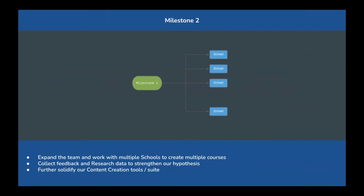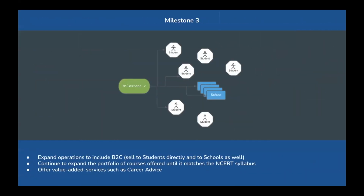The next milestone would be to expand. It's just building on the previous milestone: work with multiple schools, multiple teams, create a lot of courses, build out the entire portfolio, and also collect feedback and research data to make sure that our hypotheses are correct and that we are further making learning outcomes better. And yeah, also continue to solidify our tools for content creation.